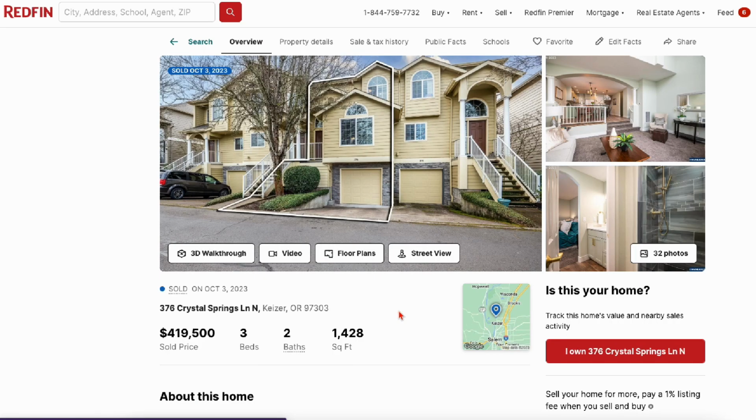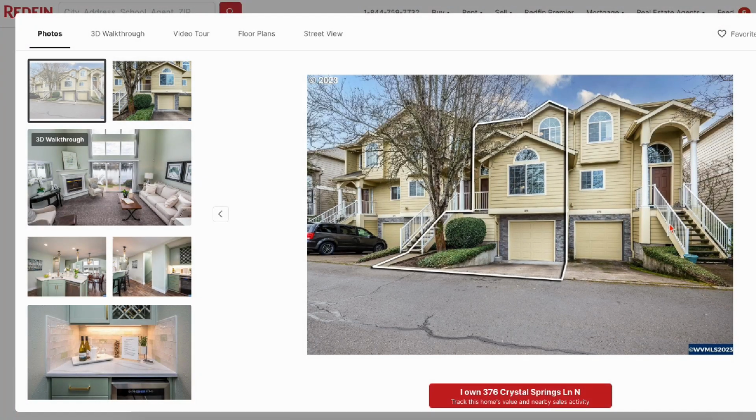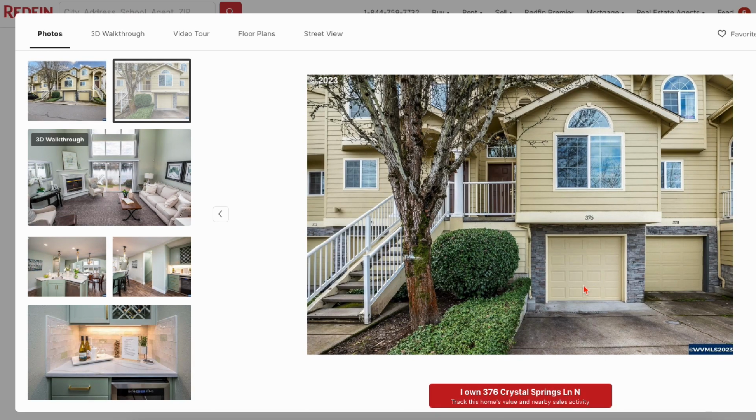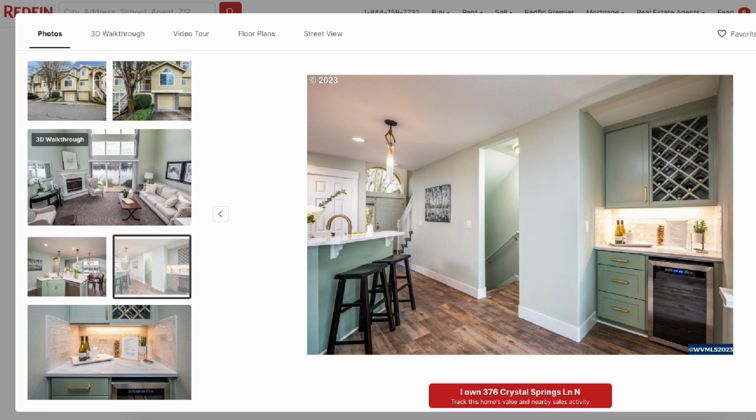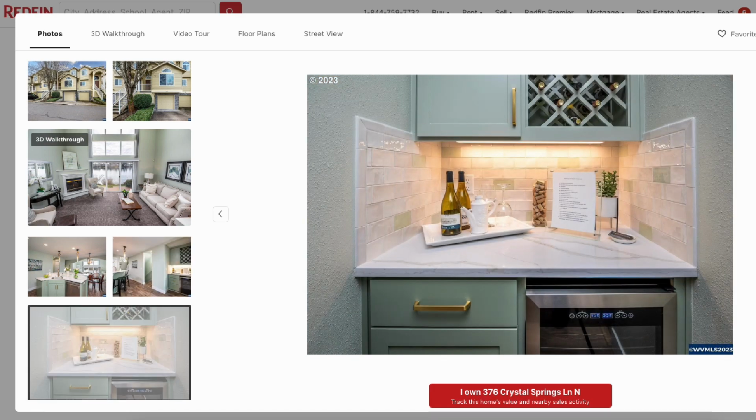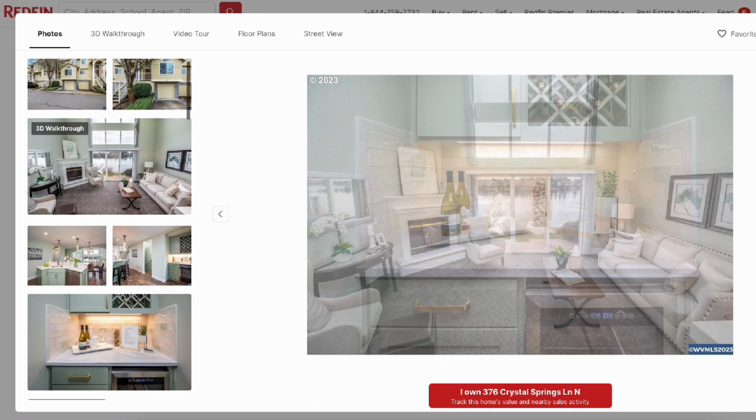The next property we are going to look at is one of the condos here. Sold for $420,000, 3-bed, 2-bath, just shy of 1,500 square feet. Let's take a look on the inside. You do have that garage. You do have the shared steps going up to your door and then your neighbor's door. This is a pretty good example of one that has had some updates. You can see here that this is newer tiling, probably the same old cabinets, but newer paint. So they have done some light renovations.